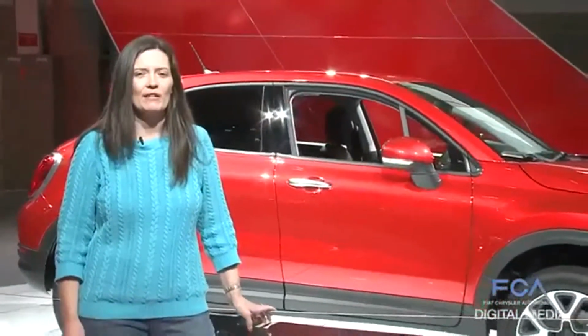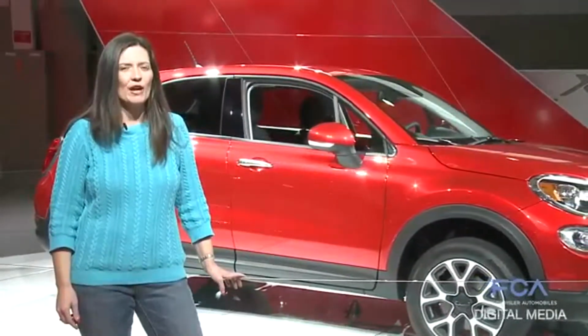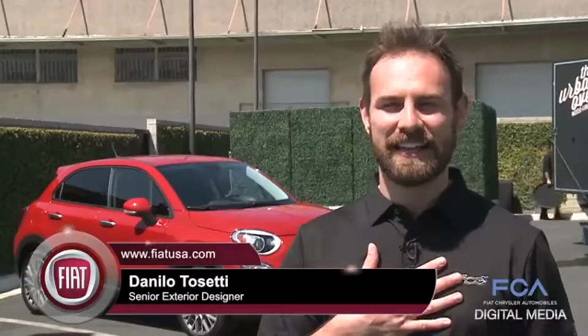Now we're moving on to a car you haven't seen on the road just yet. It's the 2016 Fiat 500X, and it's the latest addition to the Fiat brand lineup. The 500X not only has style, it also has all-wheel drive and more room for your stuff. I'm Danilo Tosetti, I come from Italy, and I've designed the 500X.